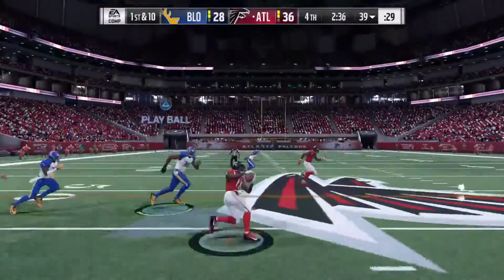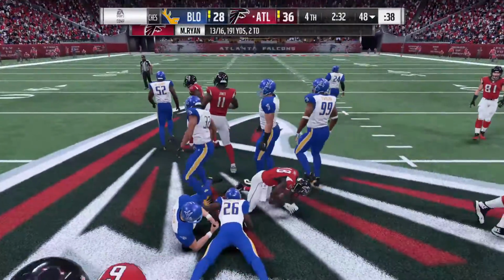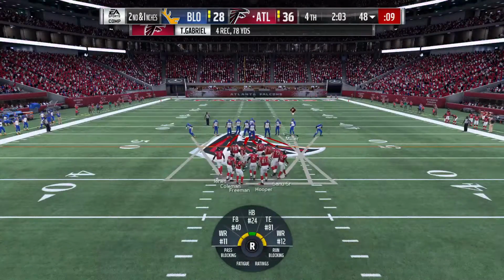From the shotgun, Ryan. And this is Gabriel on the catch. And he'll get it out a couple yards shy of midfield at the 48. 10 yards on the pickup there, and it'll be 2nd down.